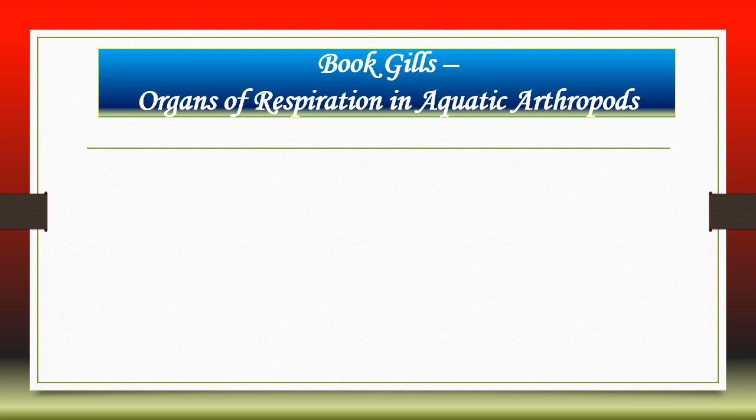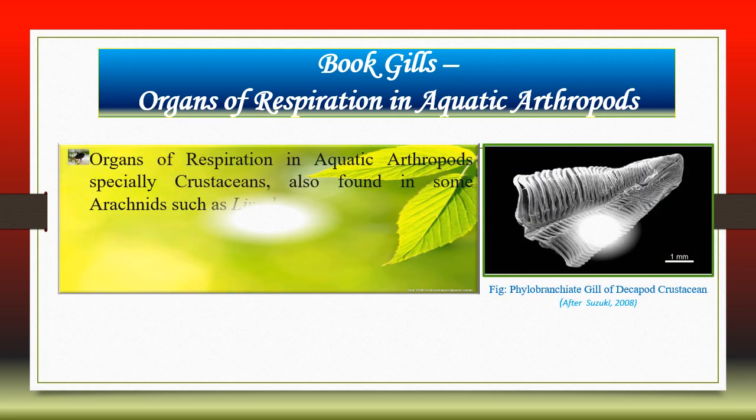Let us start with book gills, the organs of respiration in aquatic arthropods. Book gills are characteristic respiratory organs of aquatic arthropods, especially crustaceans, though this can also be observed in some arachnids such as Limulus, or commonly called the king crab, as shown in the figure.